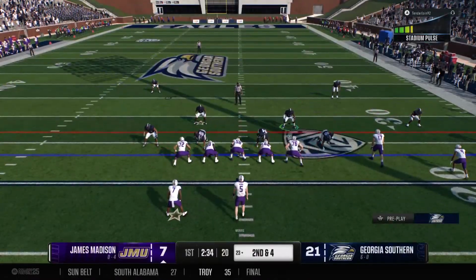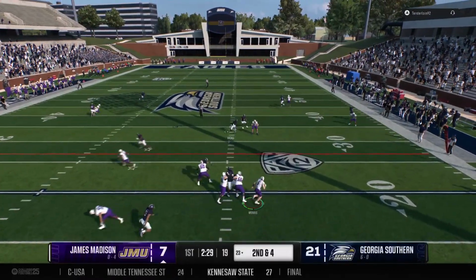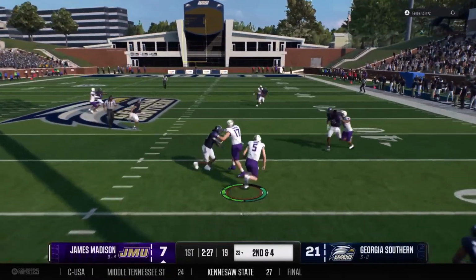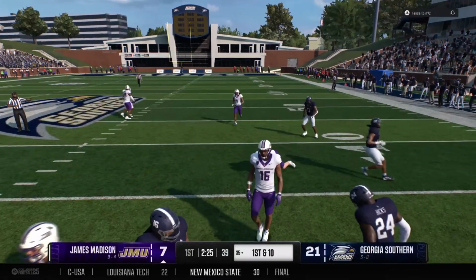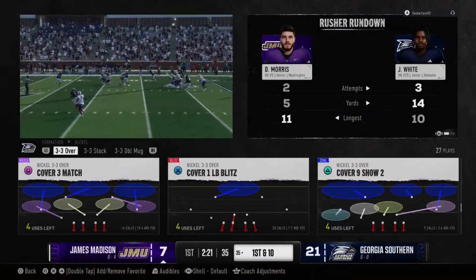Jesse, this offense looked comfortable on its last drive. They sure did. It looked like they started to find some momentum. So now it's on this defense to stop that, all right? You're a little bit upset based on what just happened the previous drive. You've got to bow up again and go back to what was working earlier in this game.